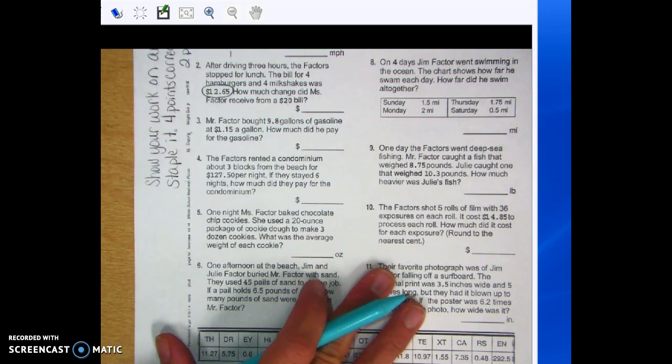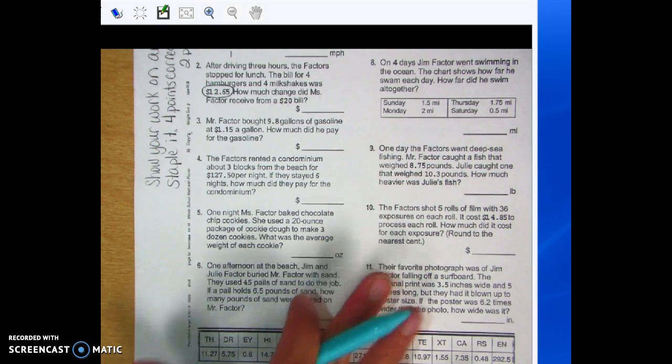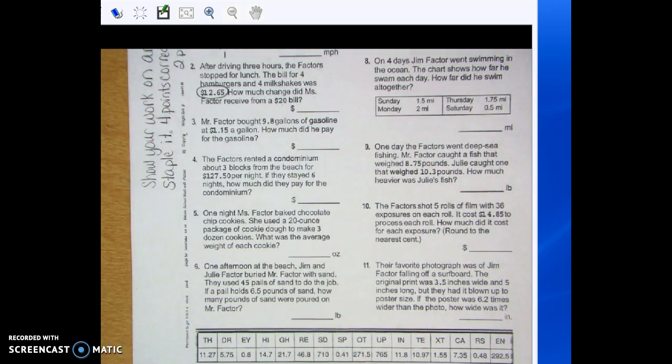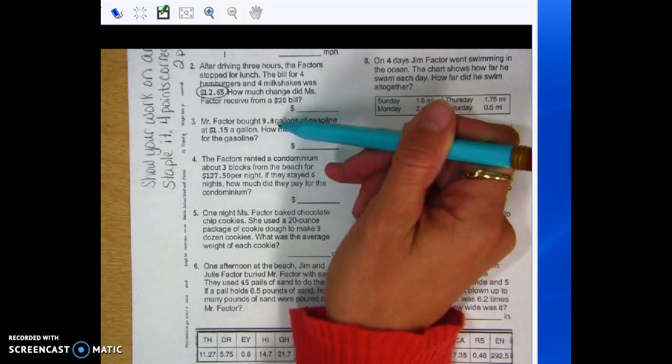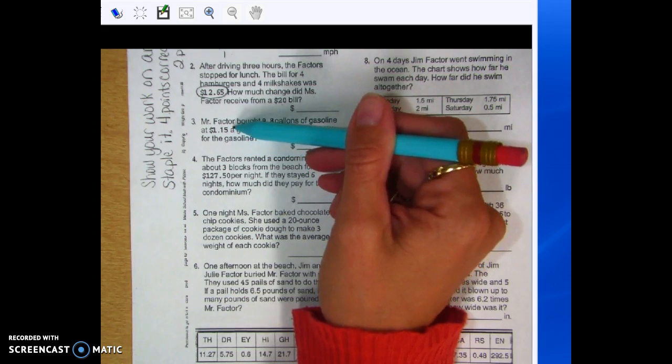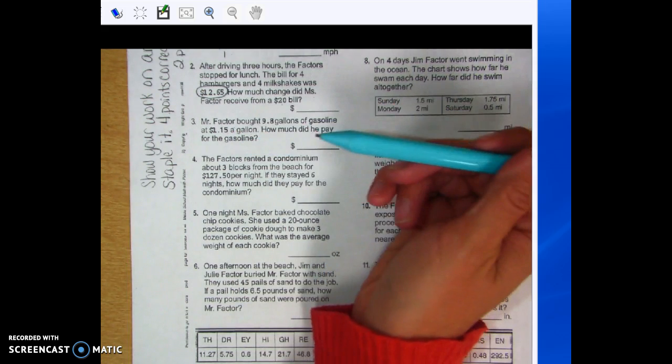Okay, number 3, Mr. Factor bought 9.8 gallons of gas at $1.15 a gallon. How much did he pay for the gasoline? So each of these was $1.15. So think about it. If you bought 1 gallon of gas, it's $1.15. If you bought 2 gallons of gas, it would be $1.15 for the first one and $1.15 for the second one. So you would do $1.15 times 2. If you bought 3 gallons, it would be $1.15 times 3. So same thing, if you got up to 9.8 gallons, because you don't always buy a whole gallon. Sometimes it is decimals. So if you bought this many gallons and each gallon is $1.15, think about what you would need to do to find out how much the total was.